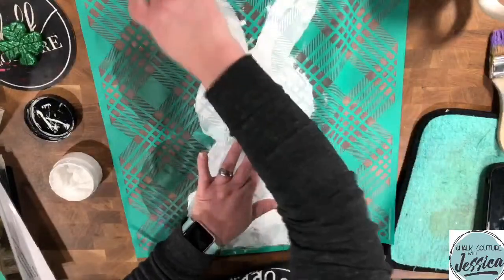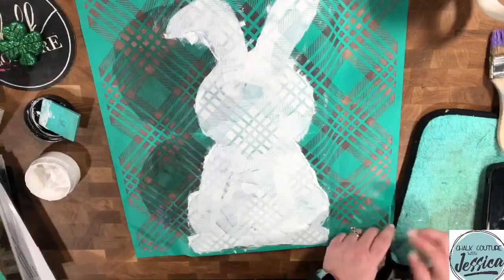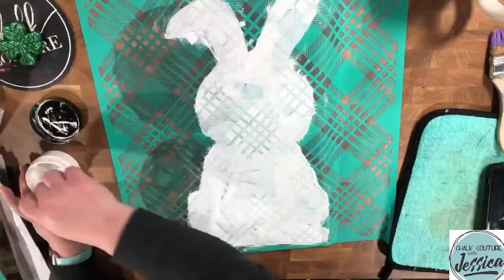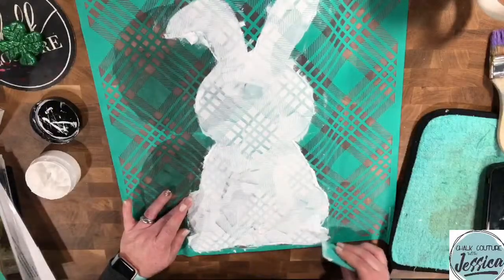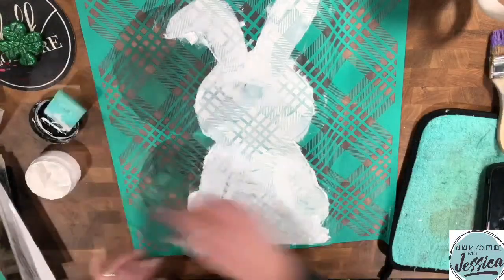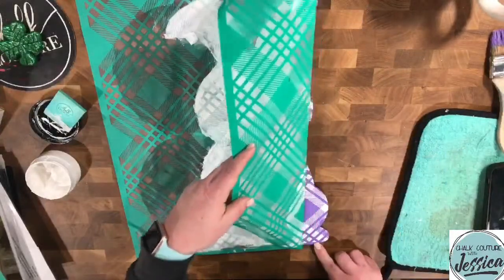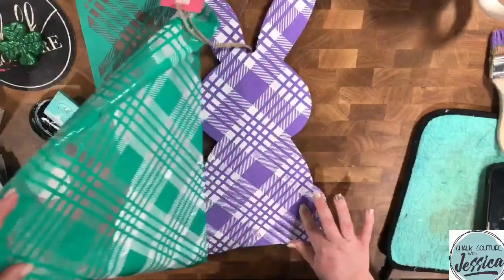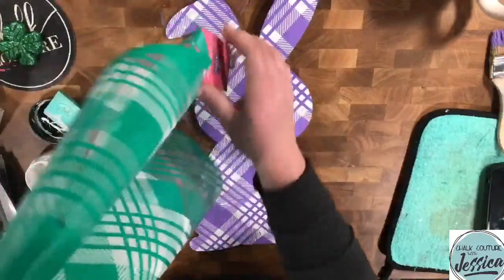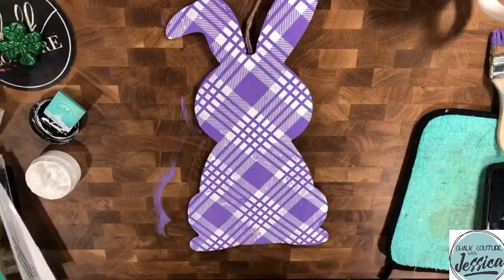Okay, I think we're all covered up now. Let's go ahead and let's peel. Oops, I think I missed a part right there. Right there, I missed it. And right down here. There we go. Okay, let's peel this back. Let's see how it looks. Oh, it looks great. Oh my goodness, it looks so good. You guys, look at my bun bun. He's so cute. Oh my goodness.